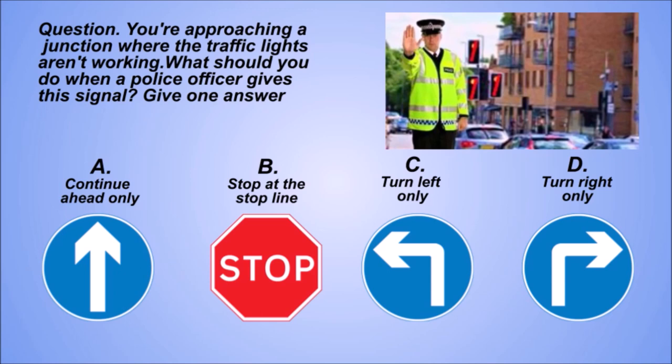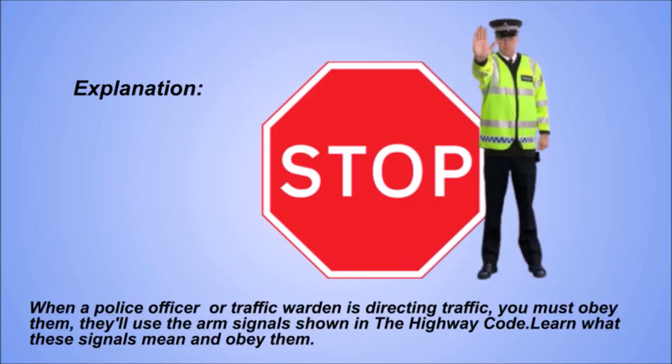Question: you're approaching a junction where the traffic lights aren't working. What should you do when a police officer gives the signal? Give one answer. A. Continue ahead only. B. Stop at the stop line. C. Turn left only. D. Turn right only. The correct answer is B. Stop at the stop line. Explanation: when a police officer or traffic warden is directing traffic, you must obey them. They'll use the arm signals shown in the Highway Code. Learn what these signals mean and obey them.